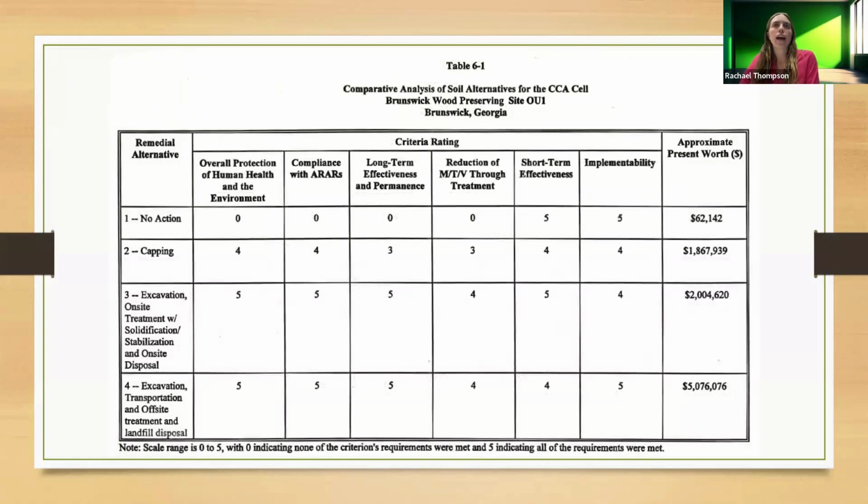And then as we continue to move forward in that same report, there's typically a table at the end that compares the different alternatives. And so for this area of the site, they've got 4 different alternatives that they compared, including the overall protection of human health and the environment, rating it from 0 to 5 in terms of its effectiveness, long-term effectiveness, short-term effectiveness, implementability, which means how easy is it to implement. These scores are on average pretty high, but in some cases it can be very low if it's very difficult.